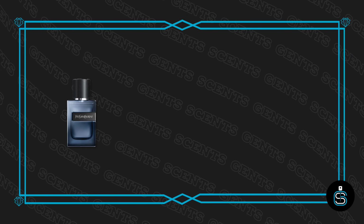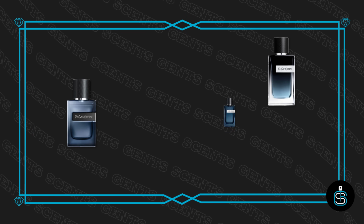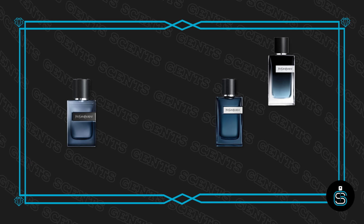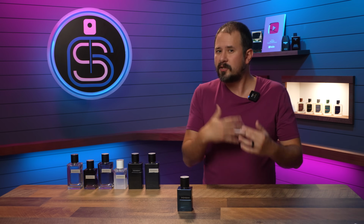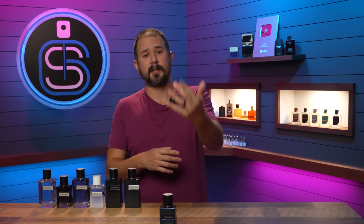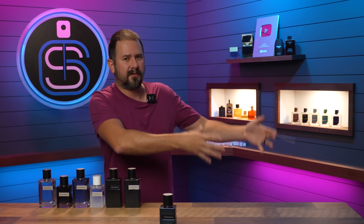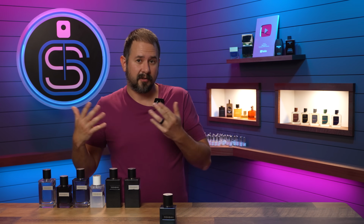So how does it smell? Well, it's actually quite similar in a lot of ways to Y Eau de Parfum, and even bits of this one, Y Eau de Parfum Intense, and also to maybe a little lesser extent, Y Le Parfum. It's in that wheelhouse, in that style. So when you smell this, you can clearly tell very easily it's a Y fragrance. I say that because there are some fragrances like Sauvage Elixir that don't actually really smell like Sauvage Eau de Toilette or Eau de Parfum. They smell like their own thing. This one does not. This one smells like the line it comes from.